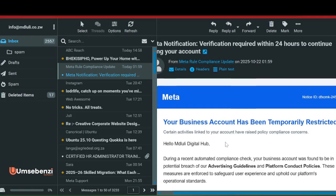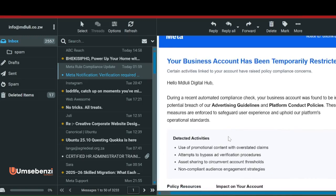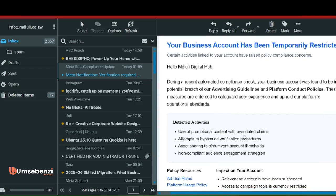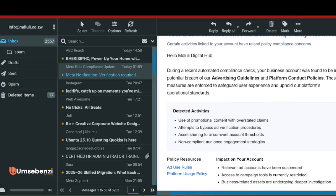This email is apparently from Meta rule compliance. I want you to notice something. This email is well designed, and in this case it's targeted at my page or business name, Luli Digital Hub. It says, during a recent automated compliance check, your business account was found to be in potential breach of our advertising guidelines and platform conduct policies. These measures are enforced to safeguard user experience and uphold our platform's operational standards.